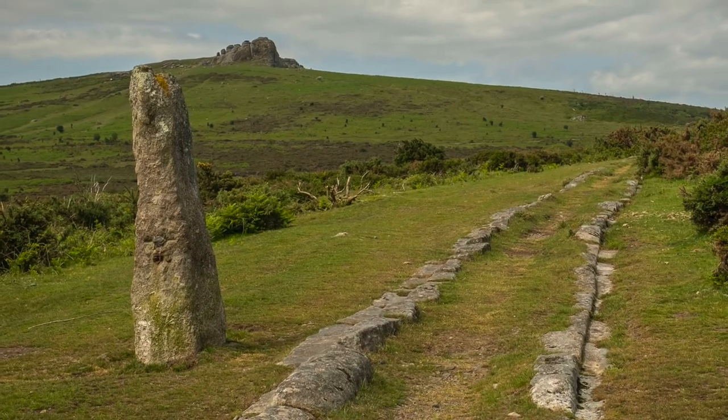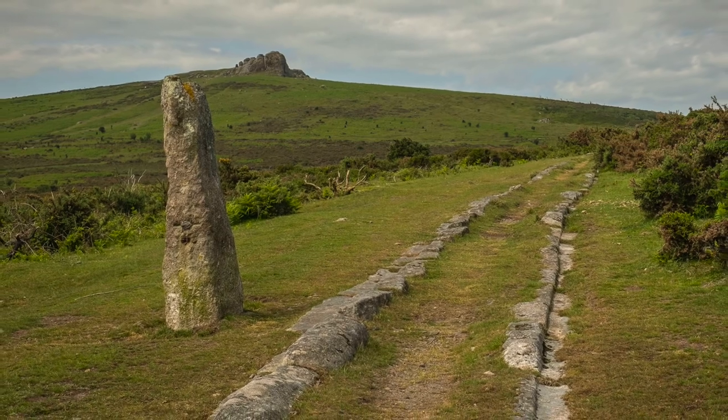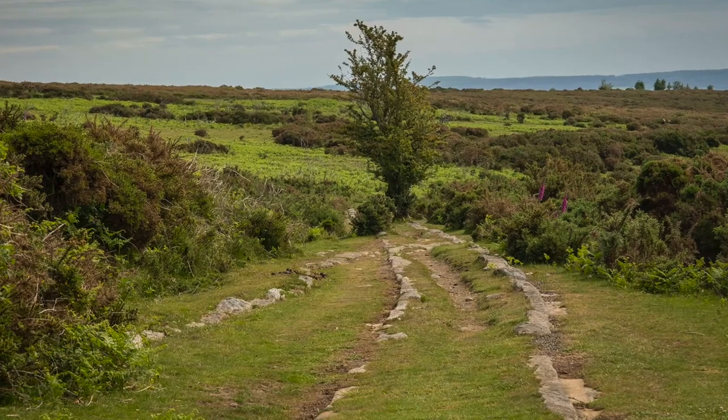Granite railway tracks from 1820 built to convey granite with horse-drawn wagons. The original London Bridge was constructed by granite from here.